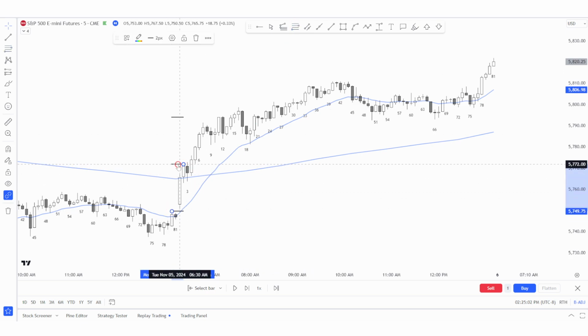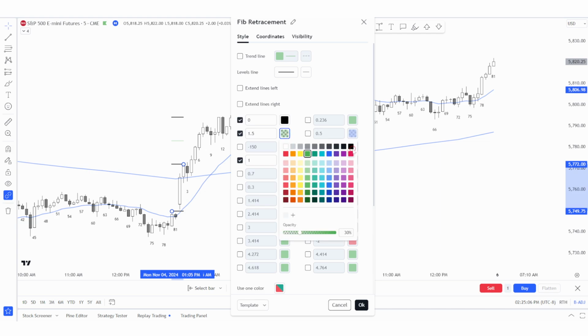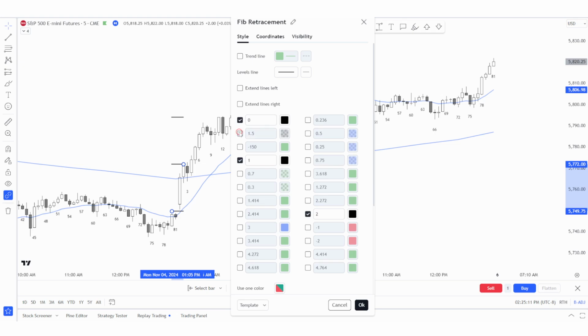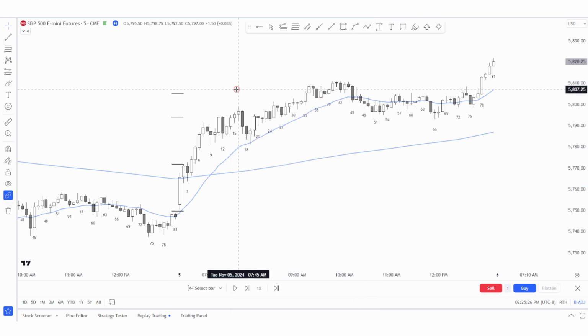I don't understand what happened to my. Why is 1.5 there? Wouldn't 1.5 be up here? Oh, wait, so that means it has to be 2.5. Never mind. There we go. Okay, so 1.5R was met.